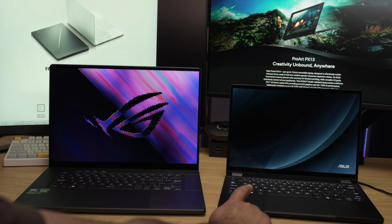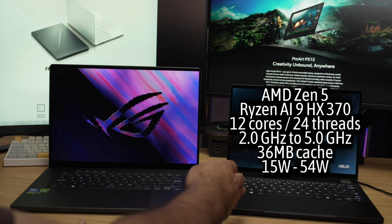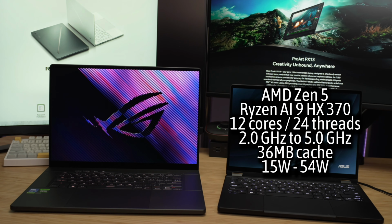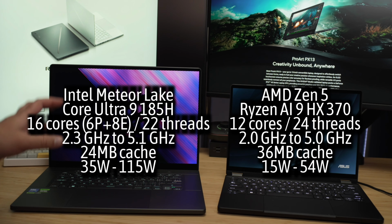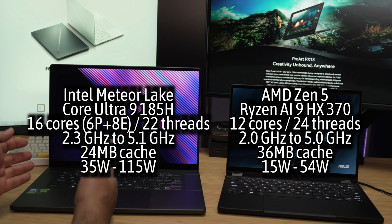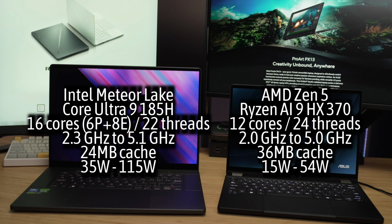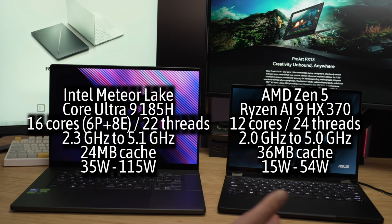The PX13 here is powered by the AMD Zen 5 Ryzen AI 9 HX 370 CPU, 12 core, 24 threads, and more focused on the AI level of performance, hence the AI moniker in the name of the CPU brand itself. Here we've got the Intel Core Ultra 9 185H CPU. Of course, it's got lots of AI chops as well, but not quite as fresh in terms of the AI hype as the PX13 with its Zen 5 CPU. That's 12 cores, we've got 16 cores here, different core configurations and combinations, but nonetheless, in terms of CPU performance, you really won't be skipping a beat whether you select AMD or the Intel counterpart.